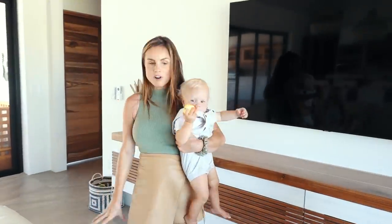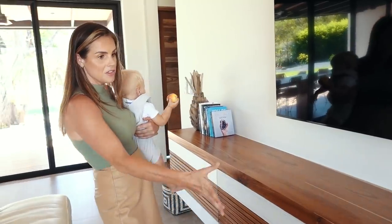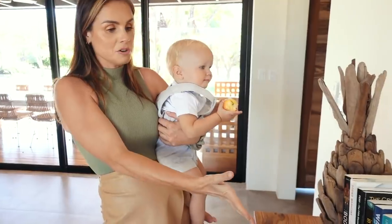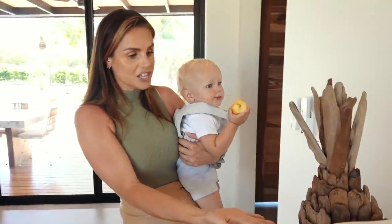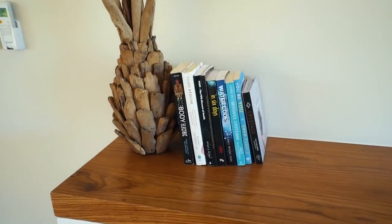We've got the natural rug here, and then we've got some more of this lovely wood feature in the living room. So this is like some cupboard space. We've got a lovely book collection here, which we're trying to grow. Look at this really cute little pineapple ornament. This is made out of driftwood from the beach, I believe. It looks like driftwood. It is really, really cool.